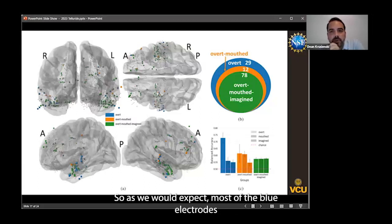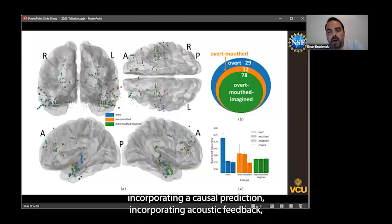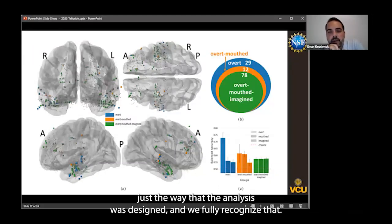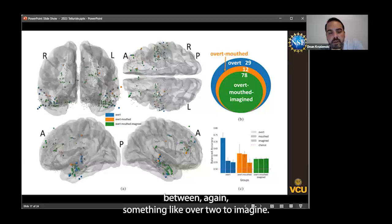As we would expect, most of the blue electrodes are in the auditory regions, likely a result of the acoustic feedback. Just the way the analysis was designed with speech activity detection, it is possible to design a reasonable model incorporating a causal prediction that includes acoustic feedback, and we fully recognize that. But the reason we left it in is that acoustic feedback is not available for the mouth and the imagined conditions, so this is more for comparison purposes. It is telling as to why these models may not be transferable between, say, overt and imagined.